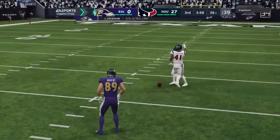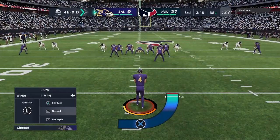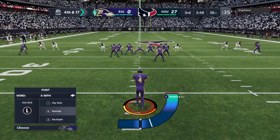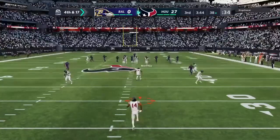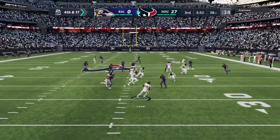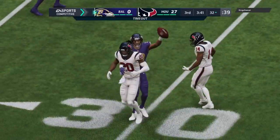And that is incomplete. Eric Murray that time there to knock it away. Has to be a little bit of frustration there. Back-to-back incompletions. Receivers blanketed on both attempts. This time on 3rd down. Now a hit and a loose football. And it's picked up by the Ravens.